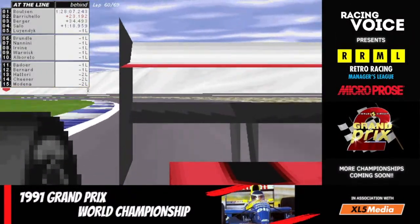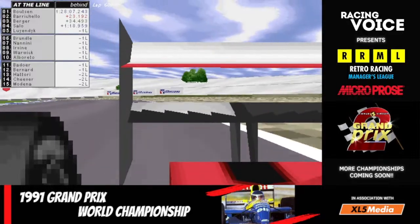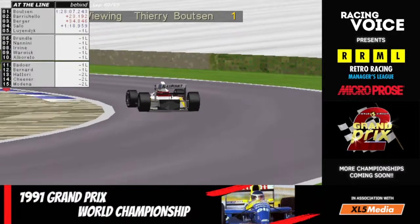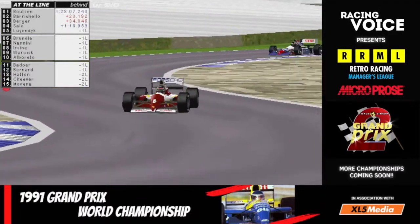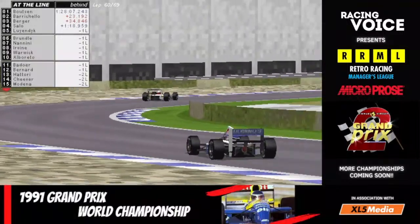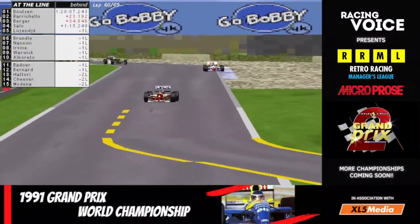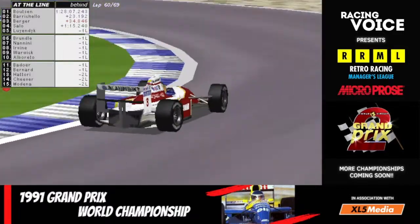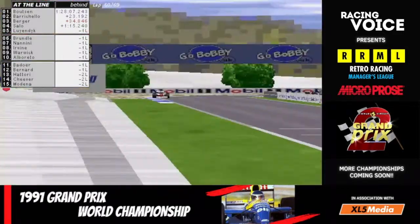So the Arrows is now P5. No wonder they've signed with Arie Luyendyk next season. And this man, Thierry Boutsen. Arrows looking like they've got a strong lineup for next year. So Boutsen has lapped his future teammate. But Arie Luyendyk in the background, there he is. He's taken full advantage of the squabble. Got ahead of Brundle, and now Nannini is going to try and take on Martin Brundle as well.